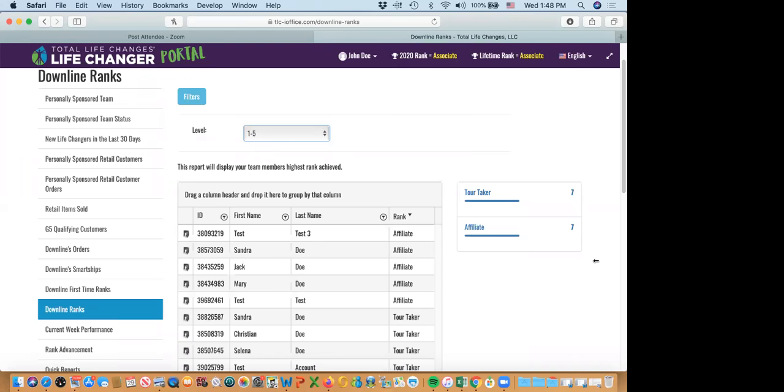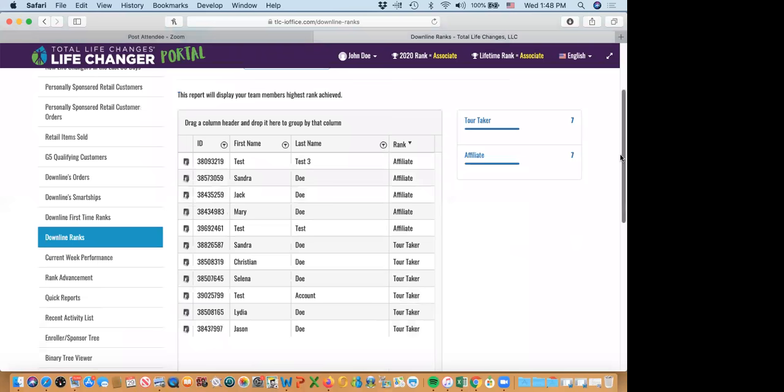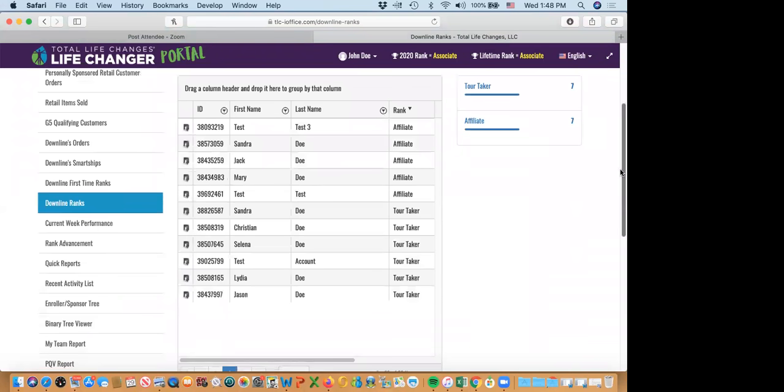So right here, you'll be able to see what rank your team members are. A lot of us have many different ranks down here. Since this is a new account, you're only able to see 2, but that's pretty cool as well. So that means that there's 14 team members on here. That's how you're able to tell how many team life changers are in your immediate team. Add up all of your numbers right here, and then there you go. That's how you're able to identify that.